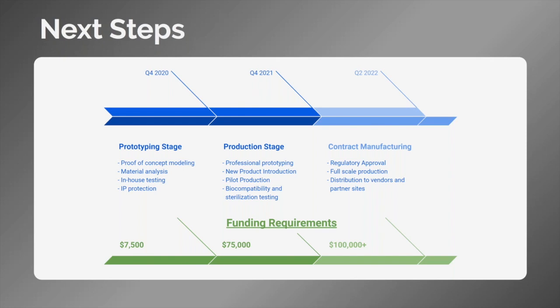Once we have that, we can move to this production stage where we would contract with a full service product design and development company to do professional prototyping, pilot production, and their own biocompatibility and sterilization testing as required by regulators. The funding requirements for this, we've seen a quote down to $50,000 up, and it can range higher, and we put an estimate there for that. Once we've done that, we move to the next stage. This is a little bit harder for us to forecast now. Our last presenter talked about some various options we might take in terms of partnerships for this. But we can say in terms of regulatory approval, we do believe that this will have a swift track to approval, likely as a class one or possibly class two device. It has substantial equivalence to current legally marketed devices.